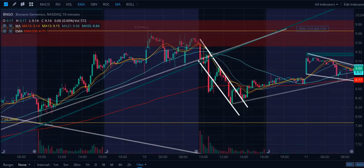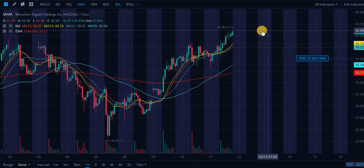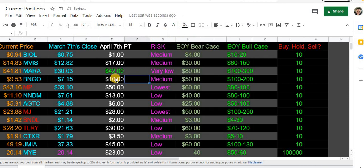Oh, Mara. I think we hit Mara's. I think it touched it. Let's see if we can change that green. 42. Yes, sir. There we go. Boom. First one out of the park in 2-3 days. Boom. That's awesome. That is awesome.